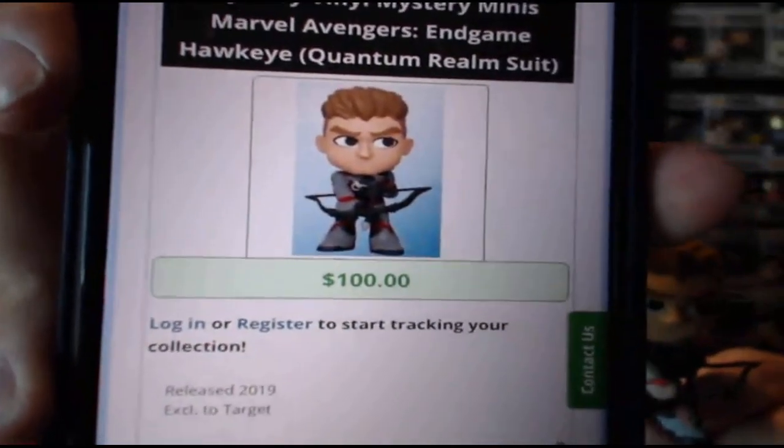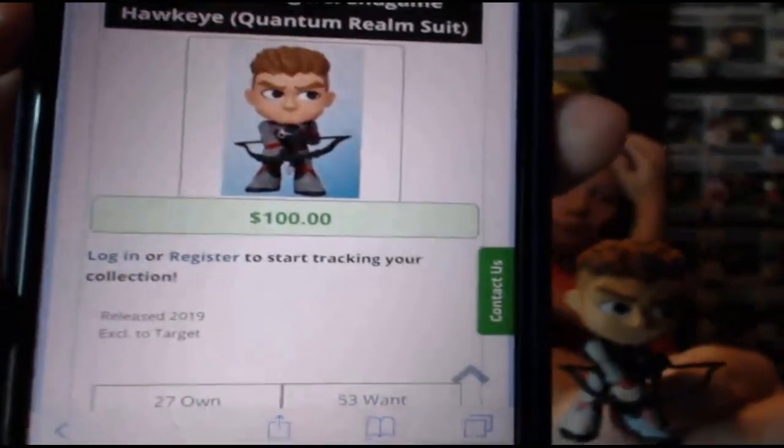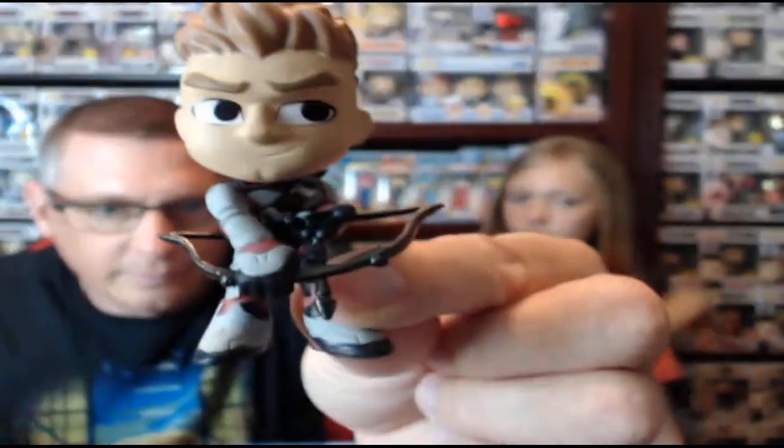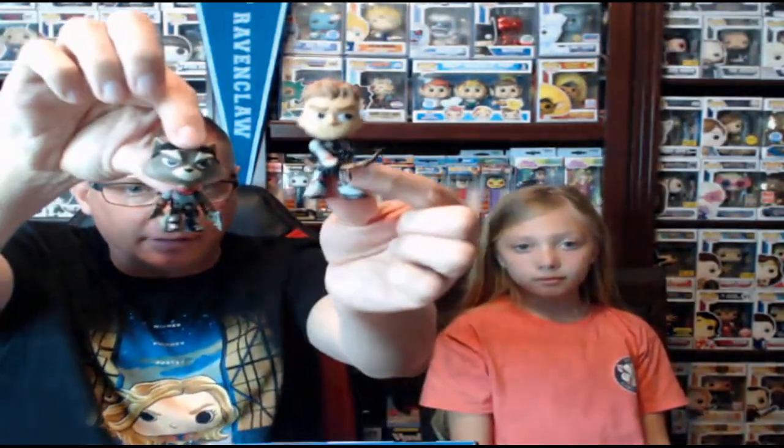$100. That's right. Right now, this guy right here is worth $100. That is a sweet pickup. He's going to drop in price, but probably go up in price. But sweet pickup. He was in the back left. So the middle left and the back left are really good boxes for Target so far.